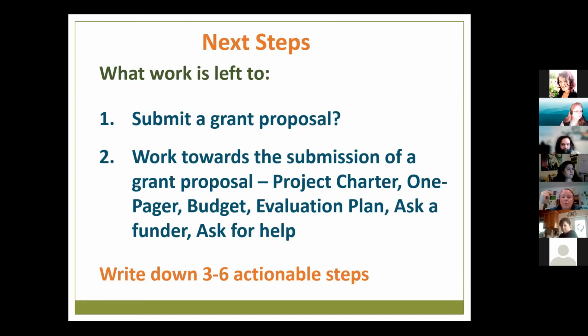And what are the next few steps that I'm going to take to move that forward? If we can identify the steps, then the likelihood of them getting done will be much higher.